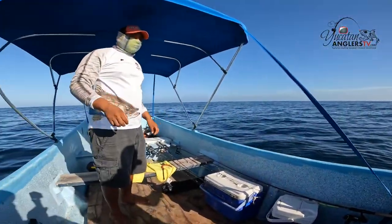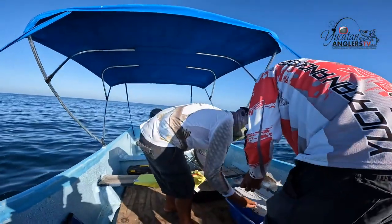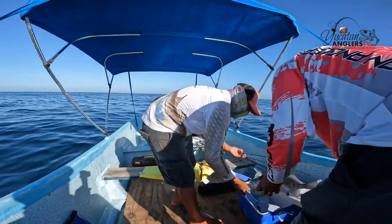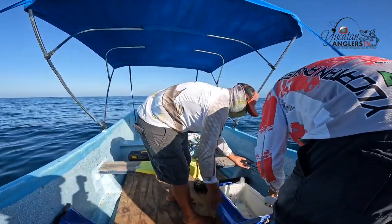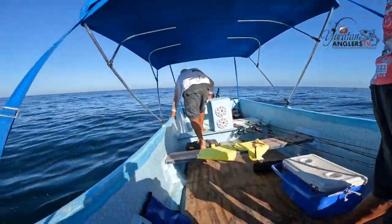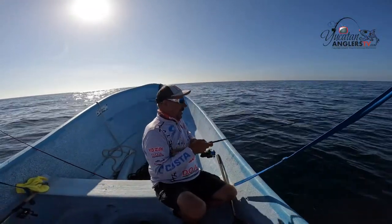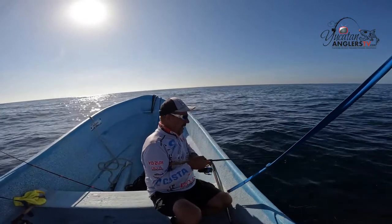Very cool. Today we're fishing on Captain Adrian Sosa's boat. This actually is Gary's son-in-law. We launched out of Chuburna Puerto. We're gonna give it a few hours out here just to see what we can catch. Fish on.